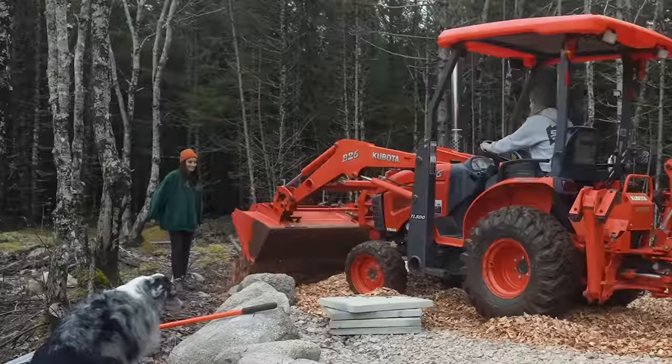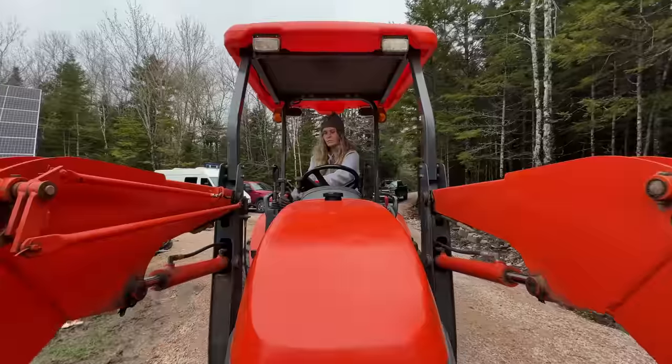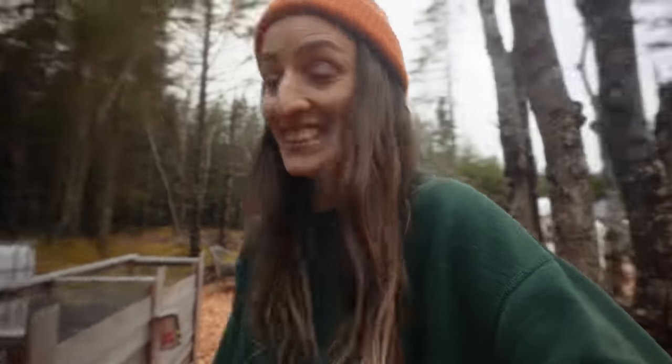Okay, well, I think the biggest fight in this household is who gets to drive the tractor and who has to do manual labor. Oh my gosh, we're gonna have some fights. She just yelled, I love it!